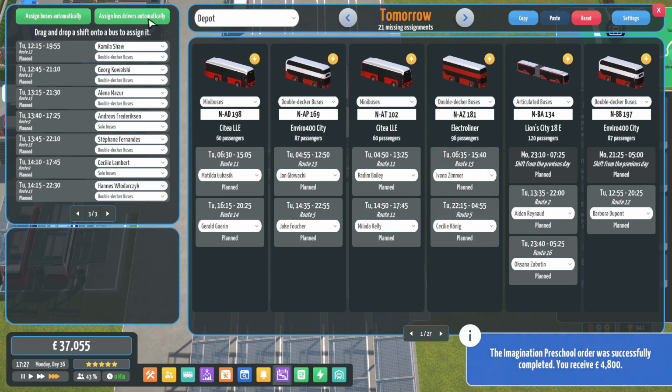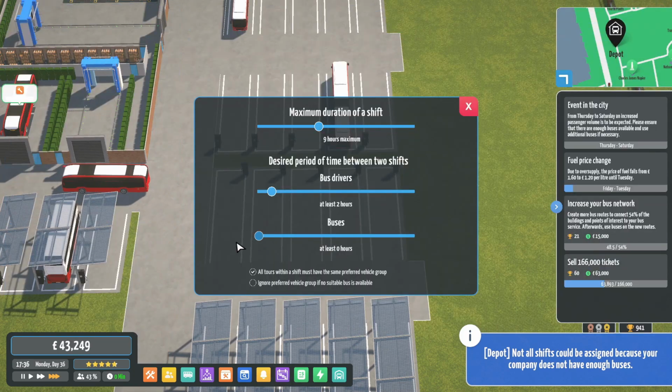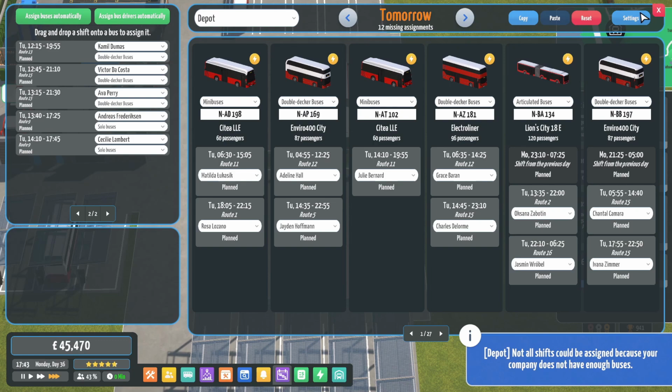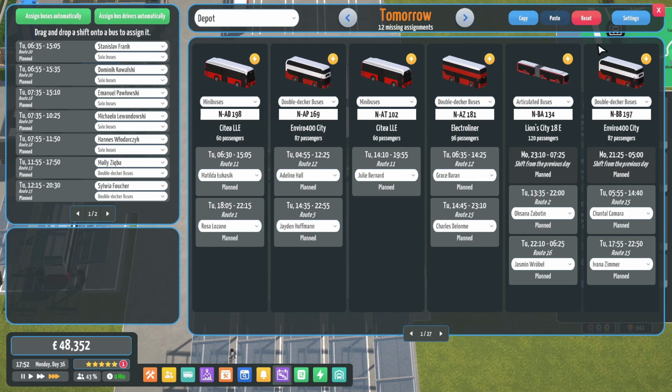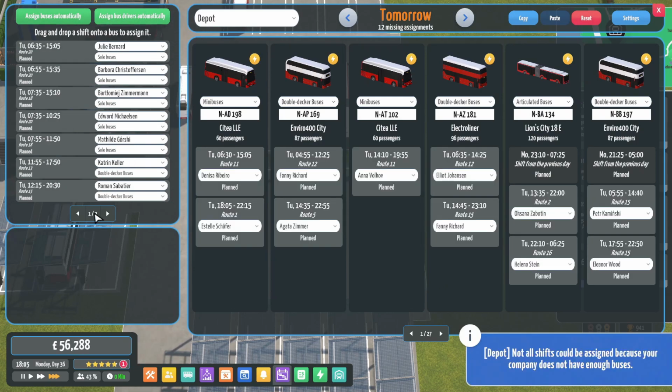Right, we've finished an order. Well, we still have a lot of missing assignments if we do quarter of an hour. Yeah, this is going to be a long task. What? We literally don't have enough buses for all the routes tomorrow. Right, reset. Drivers. Bus. What? I don't really know why we don't have enough buses for the next day.